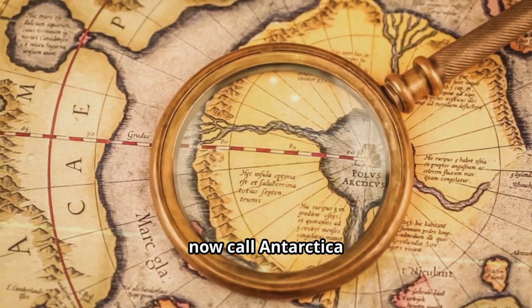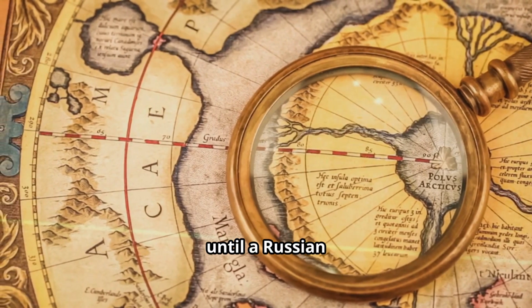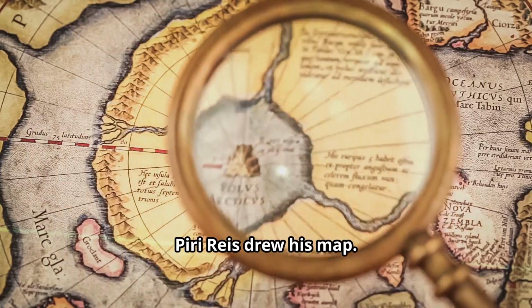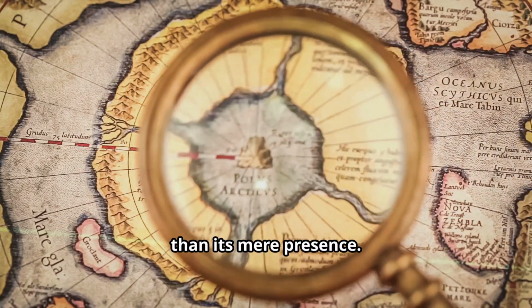The continent we now call Antarctica wasn't officially discovered by humans until a Russian expedition sighted it in 1820, more than 300 years after Piri Reis drew his map. Yet there it is, and the depiction is even stranger than its mere presence.